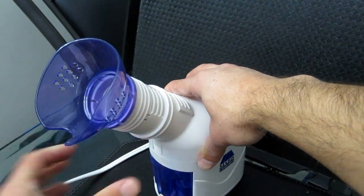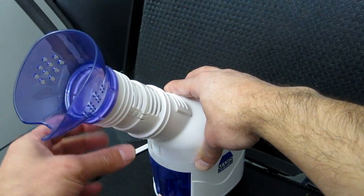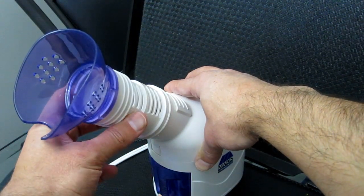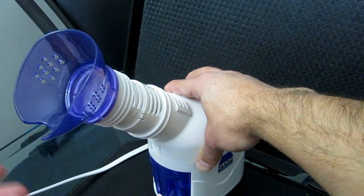What else can I tell you? As far as this piece adjusts, this can be moved up or down. They say there is a preference in terms of whether you're using it for your nose or just for your throat.